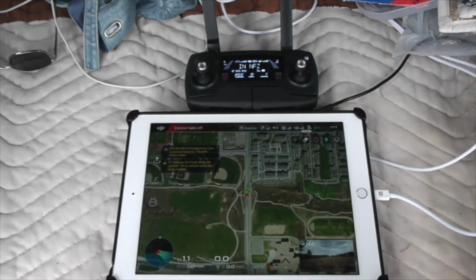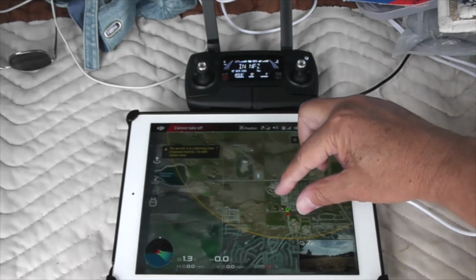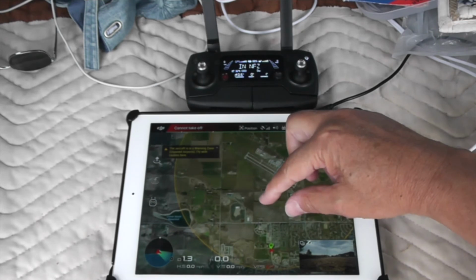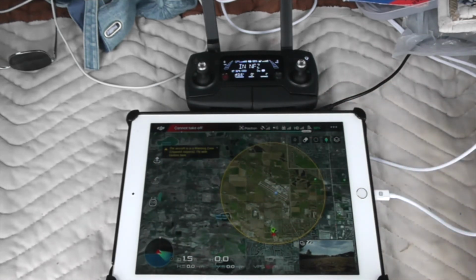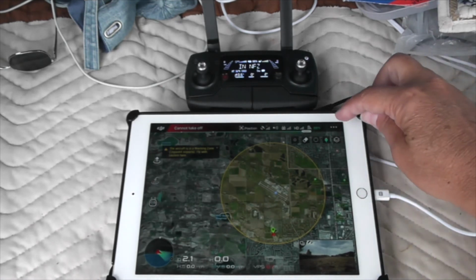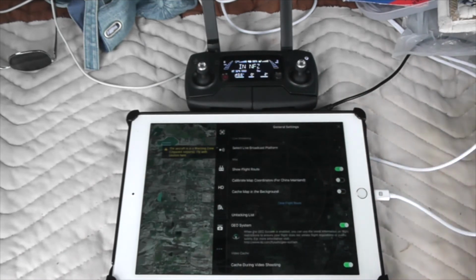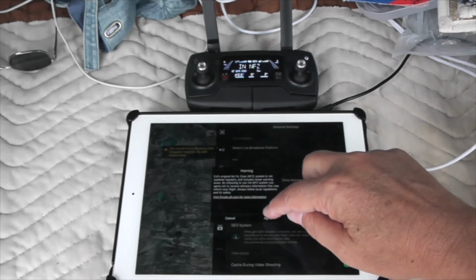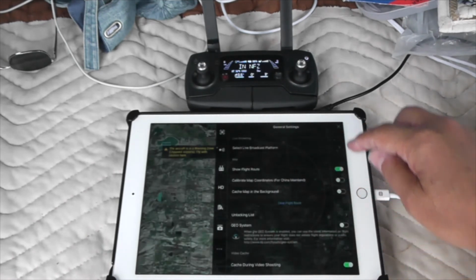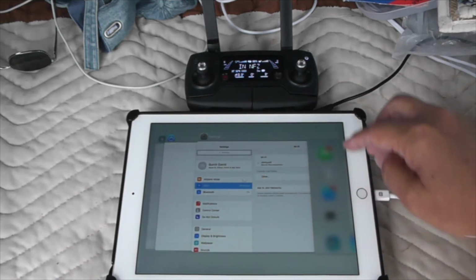And once again, the Go 4 app, if we look at the map, we are in an authorization yellow zone. However, the app is not prompting us to authorize, and this is Class G airspace. And just to confirm, the geo system is turned on. So once again, not allowed to fly. If you had a mission here, you got a problem. We'll turn geo off and try all this again.